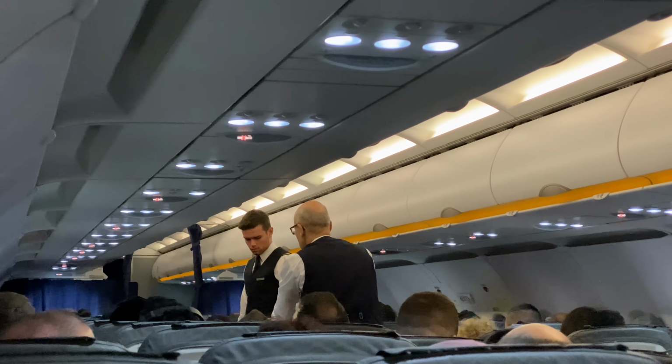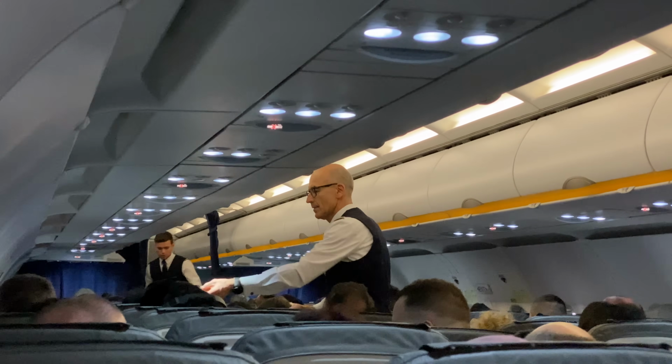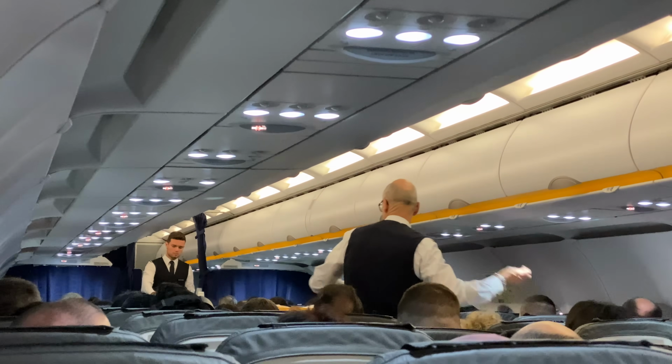Shortly after takeoff, the cabin crew pulled out the cards and started the breakfast service. So we've got one cabin crew handing out food, another one handing out drinks. The service was really quick and efficient.